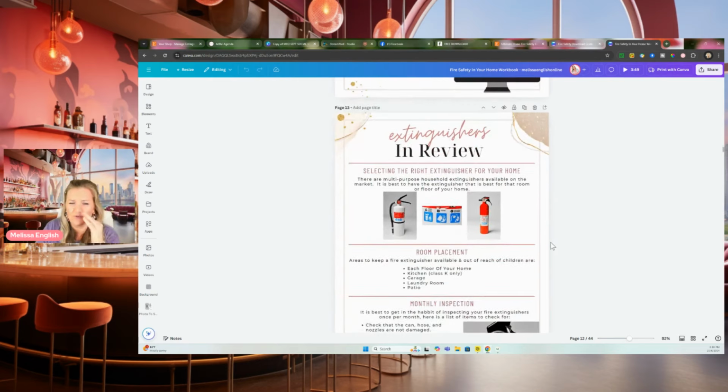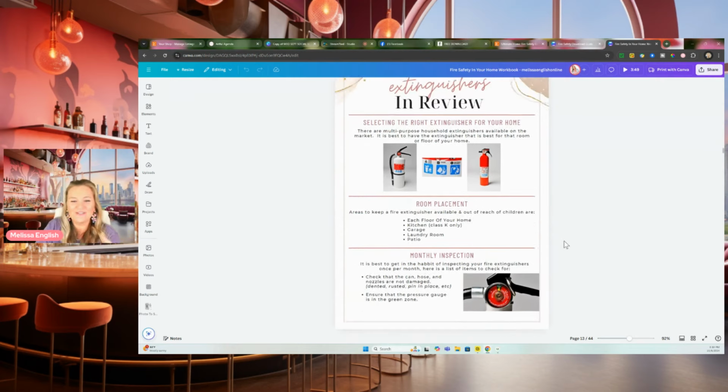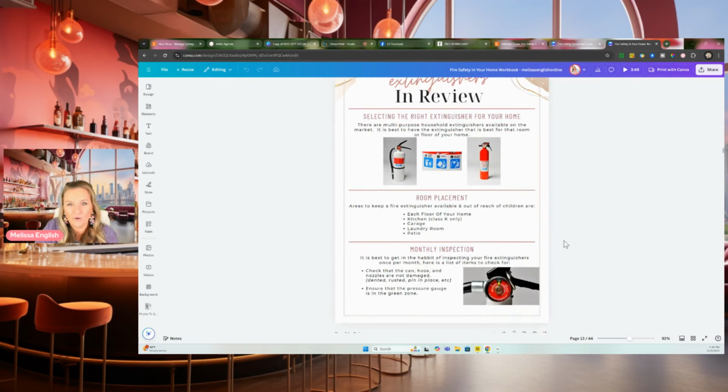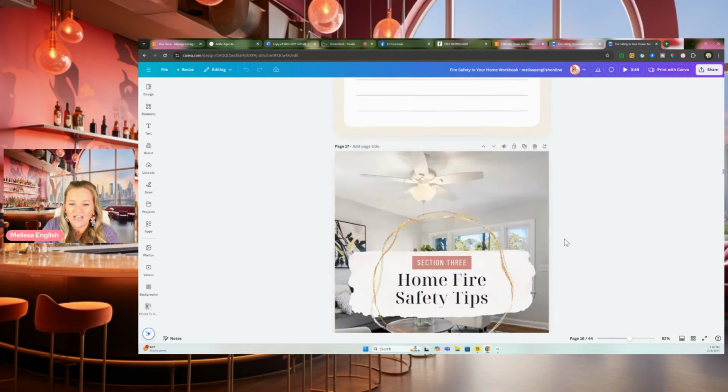Just really good information. Another thing I learned: you're supposed to inspect your fire extinguishers once a month. I didn't know that. And it shows you how to appropriately inspect them and where they should be located and all of that. There's a little answer key there.